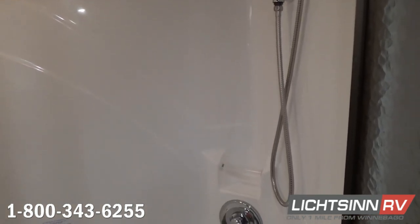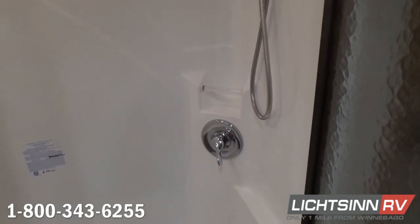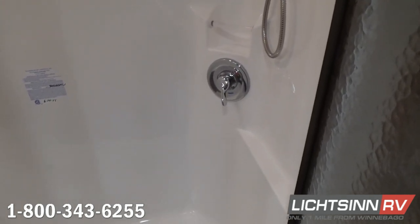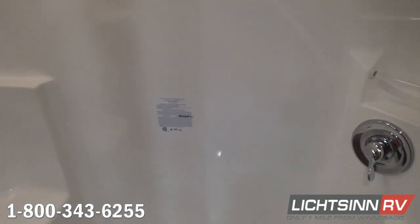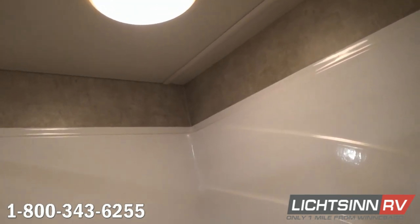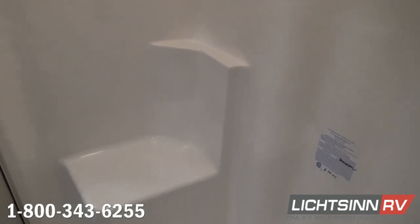A one-piece fiberglass surround provides for easy maintenance and easy cleaning, and we beautifully trim this out with a textured glass shower door. The beauty of the shower is that it also features a seating area or a tip-up area for your feet, all within the largest shower ever manufactured by Winnebago Industries. Well-lit area inside works out great with that powered and insulated ventilator fan. Just a wonderful shower area inside the 38P.